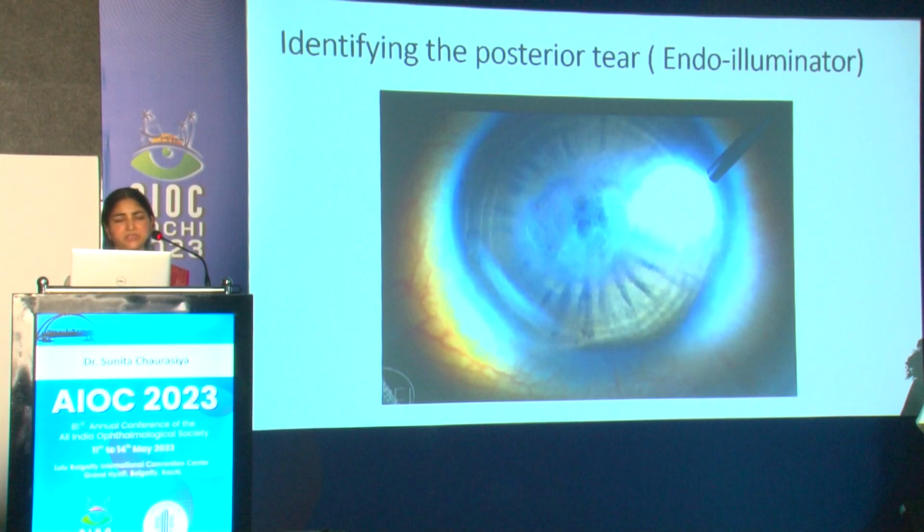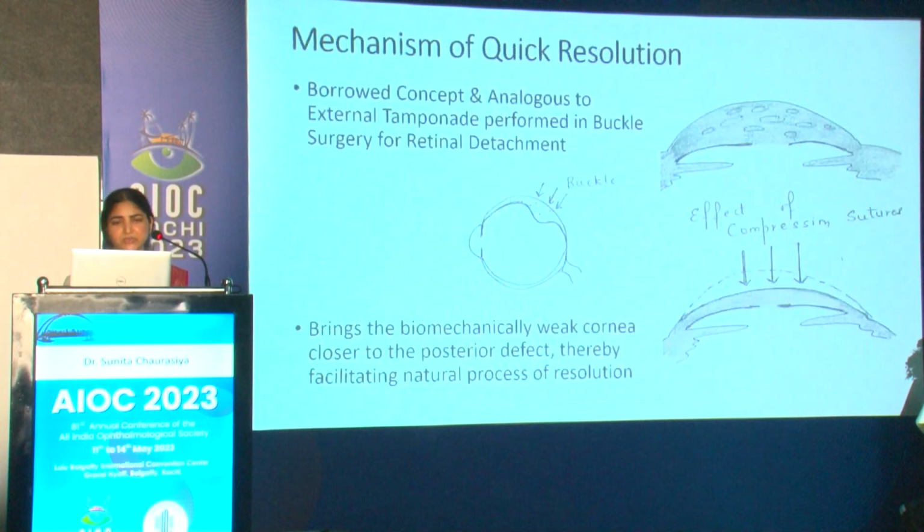One of the ways of identifying the posterior tear could be by using an endoilluminator or a light pipe. This also delineates in some cases the breach and where it is located.